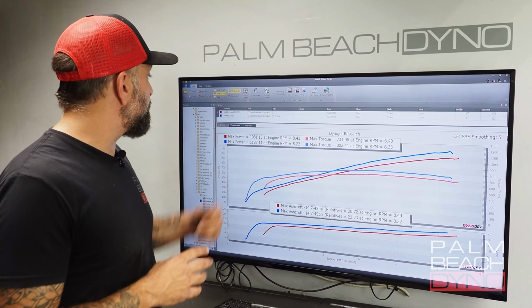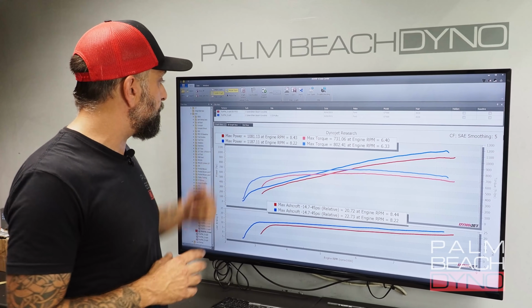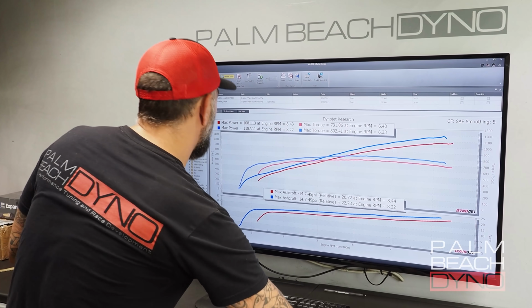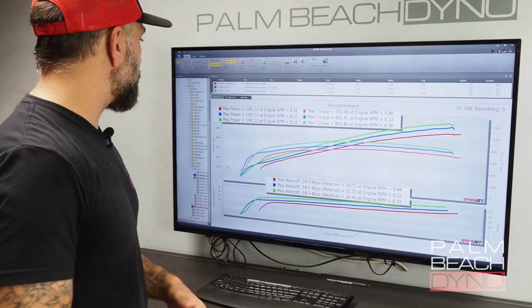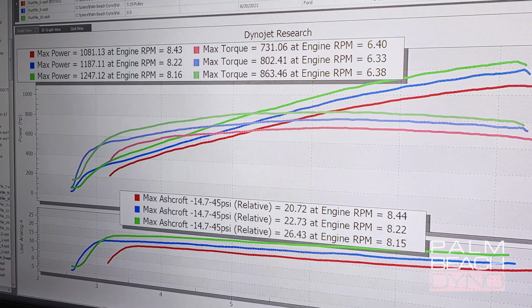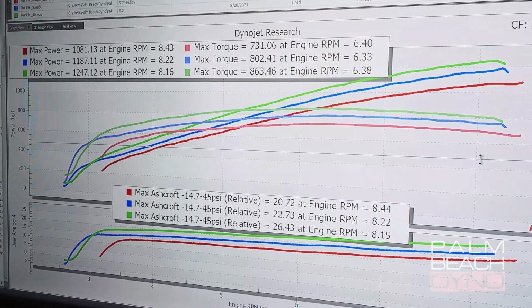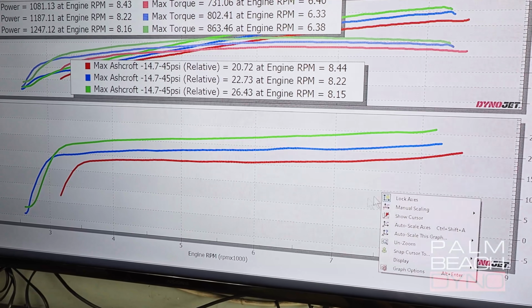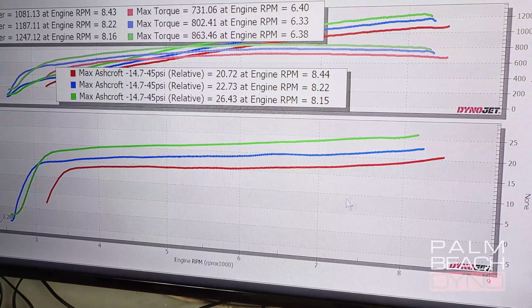All right, here's our best pull on a 3.5 pulley and the 3.25 pulley. Now, here we go with the 3.0 pulley. This is the very first pull, 1247 and 863. You look at the boost here, it saw a peak of 26 pounds, but again, we're gonna check it at like 7,500 to get a more sane idea of where we're at.